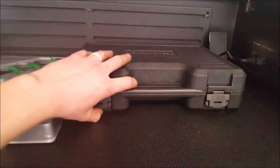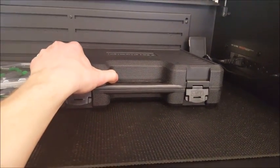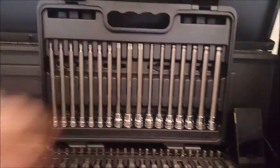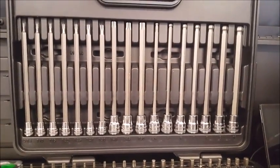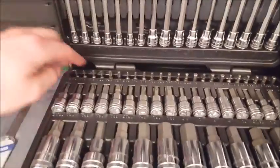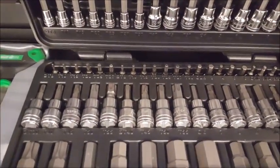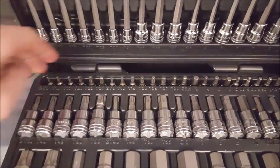And then this is my bit socket set from Gear Wrench. It's the master set. I believe it's 84 pieces for $100. Can't really beat it. I thought it was one of the best purchases I've made so far. So you got all your extra long Torx and ball hex, both 1/4 inch drive and 3/8 drive. And then here in the front are all the tamper-proof Torx and hex in 1/4 inch drive.